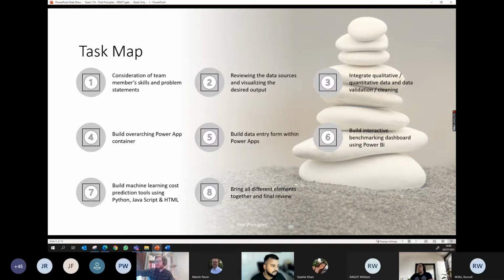And then lastly, step 7 is to do with the cost prediction model, is having the machine learning model that Alex was helping and a few other of our colleagues were building. And then lastly, this is also really important, step 8, bringing all the different elements together for final review. Step 8 is showing that we didn't have any reviews between step 1 to 8, which isn't true. We had regular reviews between all of the steps.